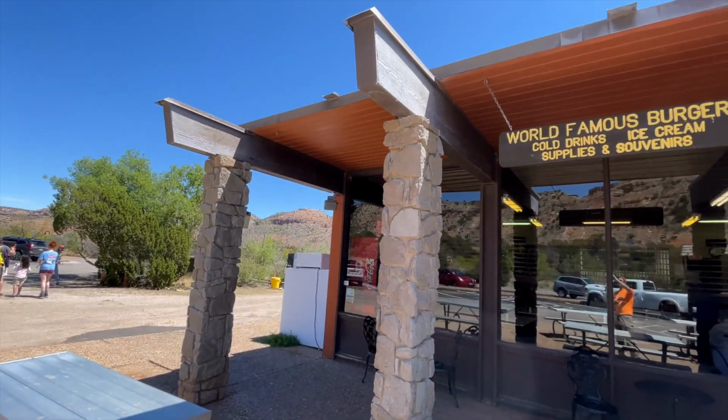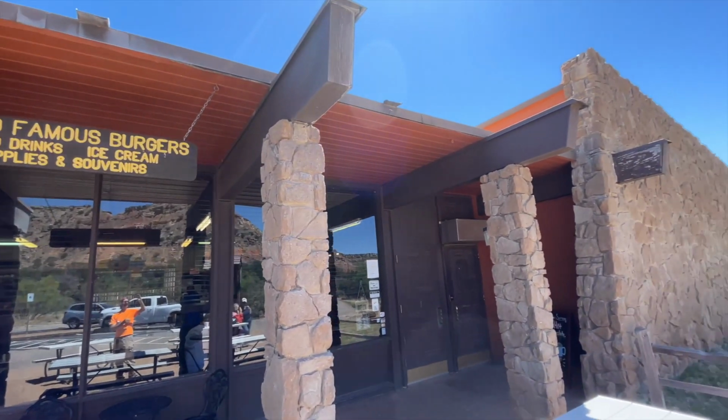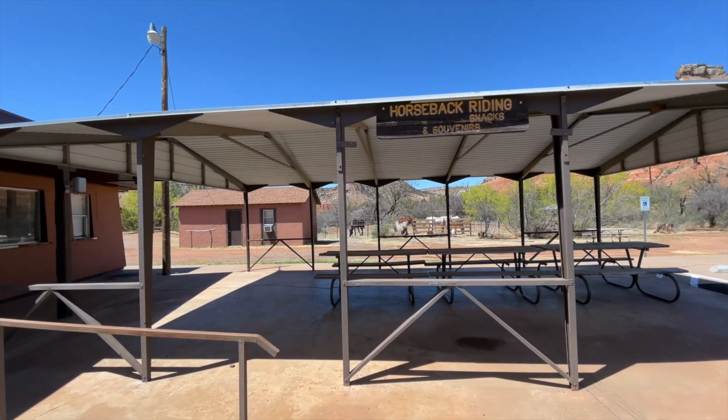Well, I just got done with what they call the caves hike. Very short, a mile, I think, round. There's some little caves in there. They're pretty cool. I'd do it again. Actually, no, I wouldn't. I then headed over to the trading post where they apparently have world famous burgers and trinkets to buy. I saw the horse stables, wanted to pet the ponies, and that's always fun.